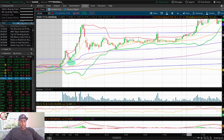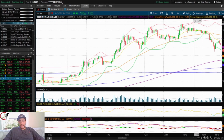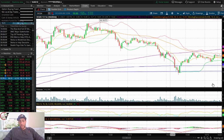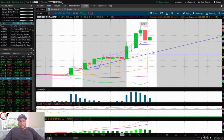Our chat room was made aware of OCGN and the crazy move it made. It was already up 100%, and now it has decided to go full beast mode up to 200%, getting to a high of 18.77. And we are currently still in this right now, given that, look at this price action, given that it did fall all the way back down to 12.90. But I can kind of see a bigger move here. If this can actually hold, I can probably see this hit $20 just because we're so close to it.